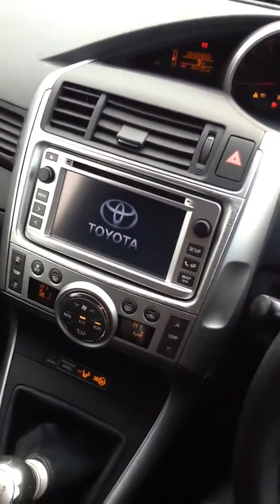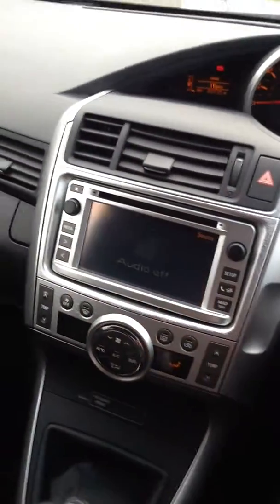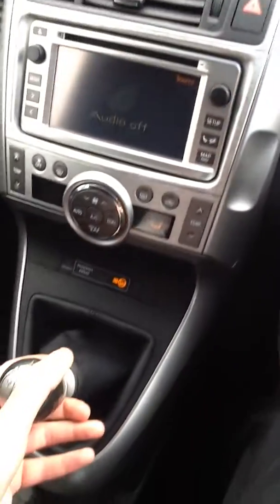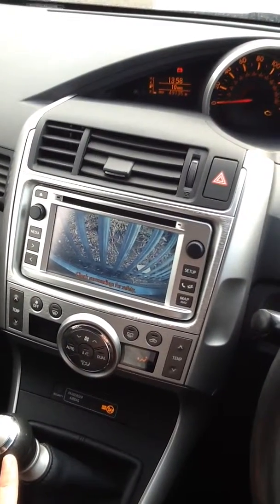Your touchscreen interface in the back, which gives you your reverse camera, making the car very easy to park. So if we pop that into reverse just now, you'll see the camera on the back there.